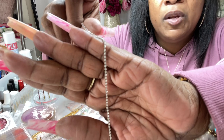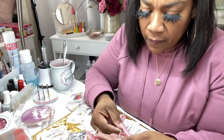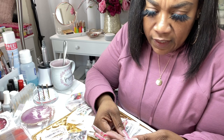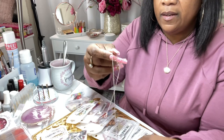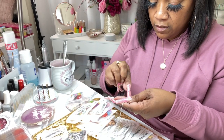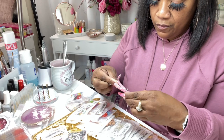I don't like those. They look kind of cheap. But I'm going to use it. I'm going to use it, because I feel like if I put it on a silver background, I think it'll be okay. So I'll probably go ahead and use that. It came with the set.